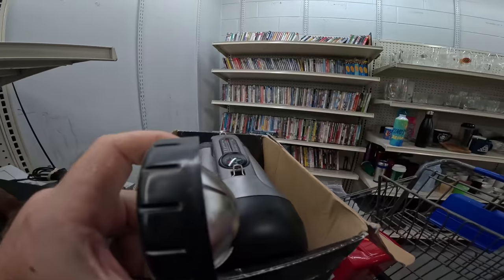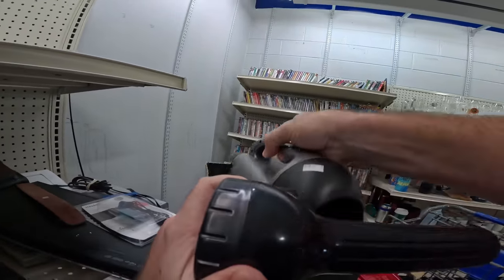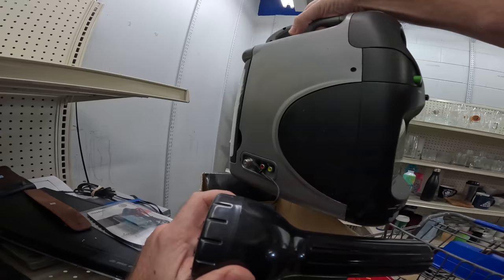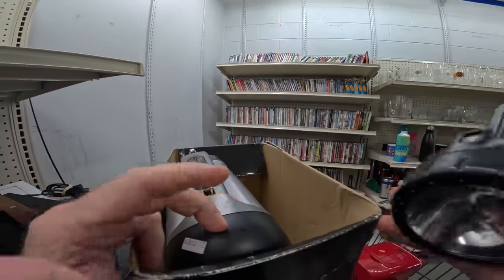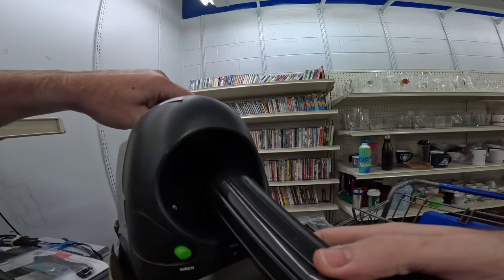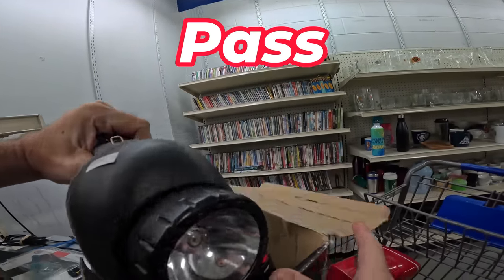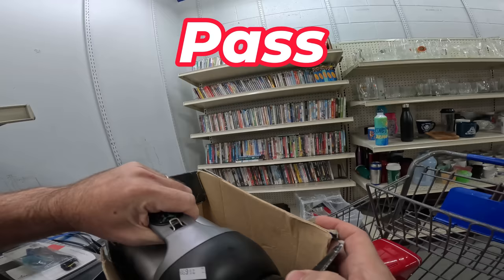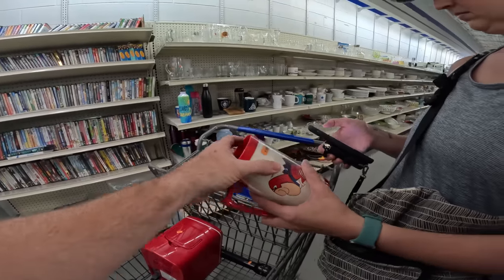Removable flashlight. I think it just cracked the GoPro. This was the first iPod or iPhone. Oh wow. Literally, this is an iPhone back in the day. It's got everything. How much is this thing worth? What you got? Look at that.